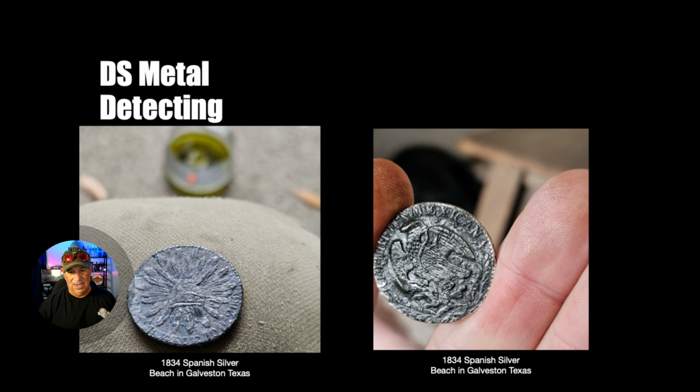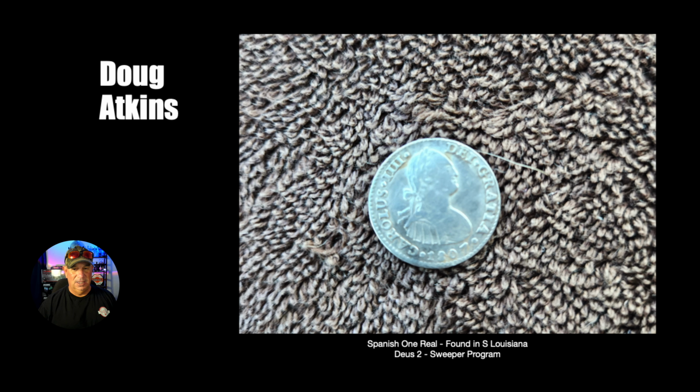That's outstanding. Next coin is going to be from Mr. Doug Atkins, and it is an 1807 Spanish 1 real. And Doug let me know that he found it in southwest Louisiana, and he was running his Deus 2, and he was using the Southern Relic Adventures sweeper program when he found this beautiful Spanish 1 real in South Louisiana. Congratulations to Mr. Doug Atkins.